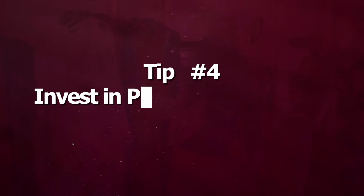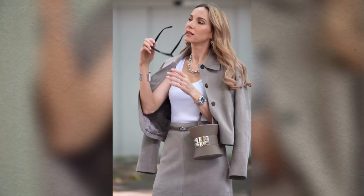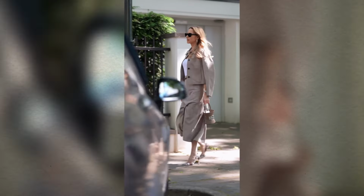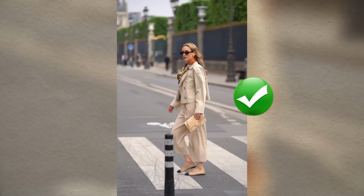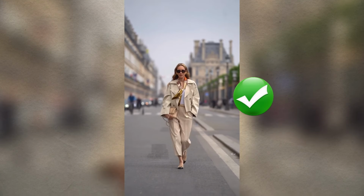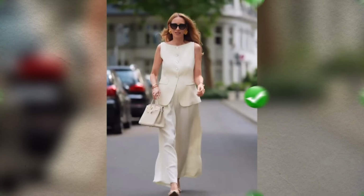Tip 4. Invest in pieces with straight cuts and clean lines. Now I want to talk about something that will revolutionize the way you see your wardrobe: the importance of clean lines and straight cuts. This is one of the secrets of timeless elegance. You know those women who always look impeccable, regardless of the occasion, they've mastered the art of clean lines.